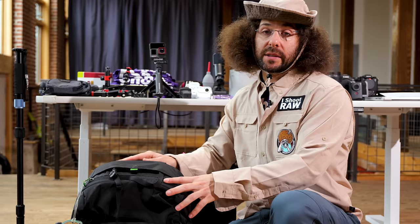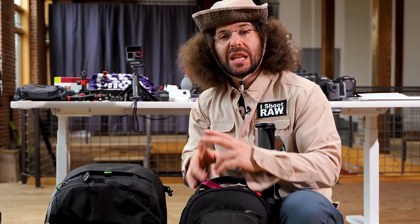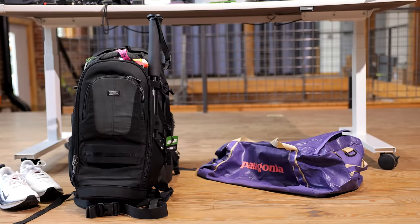And then this is ThinkTank's Airport Limo. This will have either my 400 2.8 or the 100 to 300, and the 200 to 800 will fit in here together symbiotically, like perfectly. And also I will have a monopod for when I need to use a monopod.